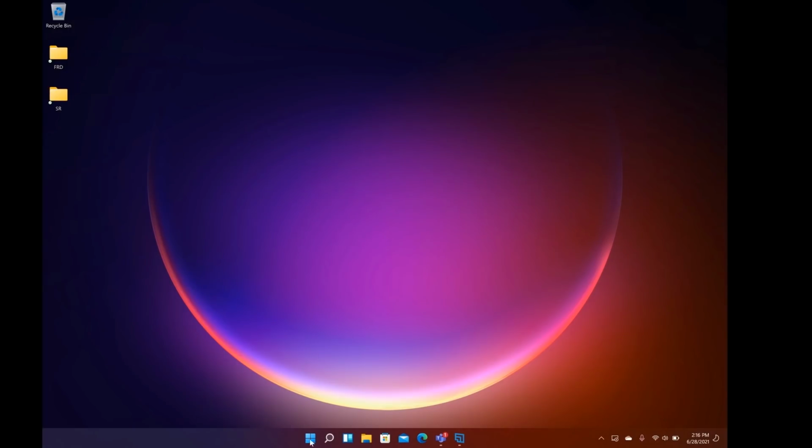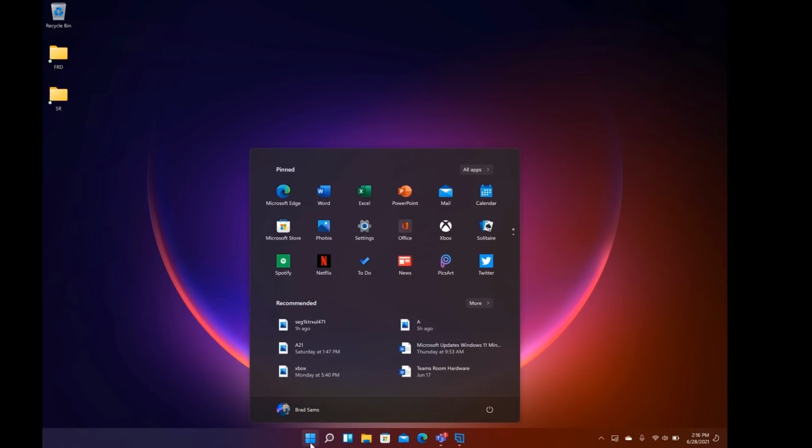So this is the new desktop experience. Probably looks somewhat familiar to Windows 10X, but this is Windows 11. Get used to it because this is coming.